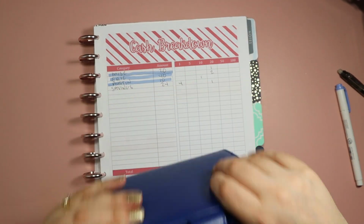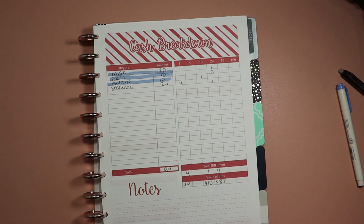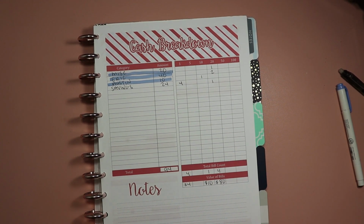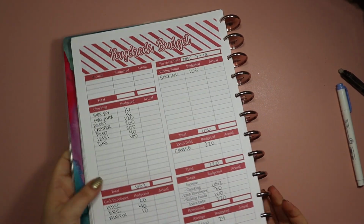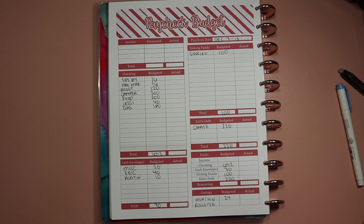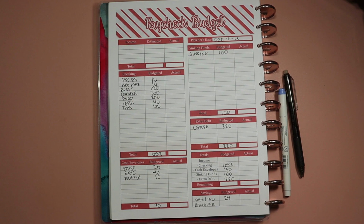So that is all done. That's all of the cash that I needed to work with this week. It was super quick with it only being $94. But that was the last step in my budgeting process. So that is what the budget looks like overall. I think this is going to be a really good week as long as I can keep myself from overspending. That's been a bit of a struggle lately, but we'll see how it goes.